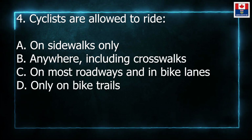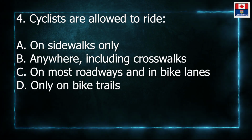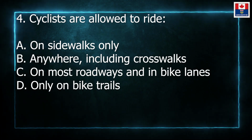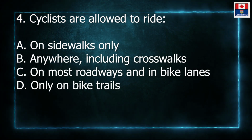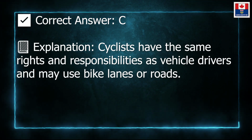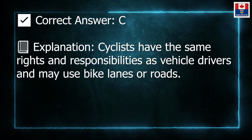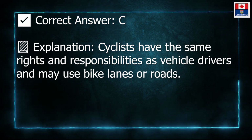4. Cyclists are allowed to ride: A. On sidewalks only. B. Anywhere, including crosswalks. C. On most roadways and in bike lanes. D. Only on bike trails. Correct answer: C. Cyclists have the same rights and responsibilities as vehicle drivers and may use bike lanes or roads.